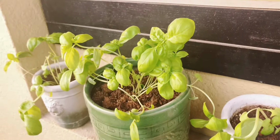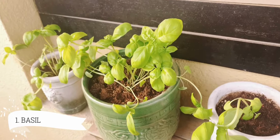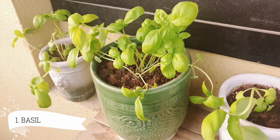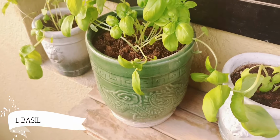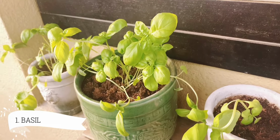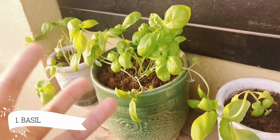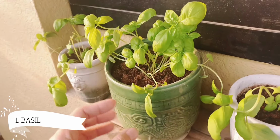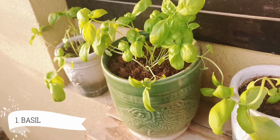Okay, so what I want to show you today is this one. I planted this, and this is new. And you might ask me, where did you get these plants? I actually bought this from the grocery, either you can buy them sa Spinneys or you can buy them sa Carrefour. They sell this sa isang pack. This whole of it, isang pack yan. They cost 5 dirhams.